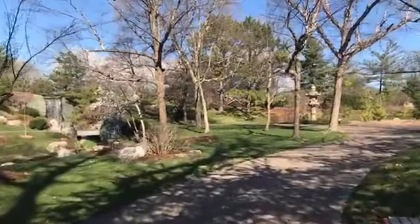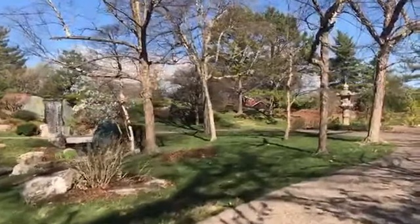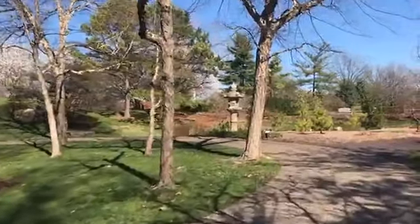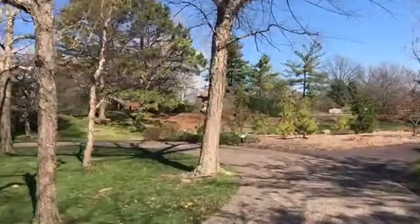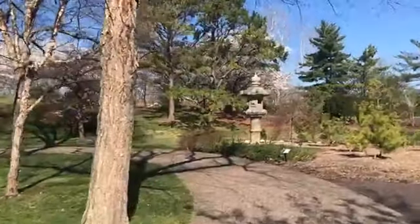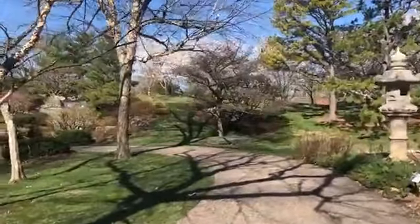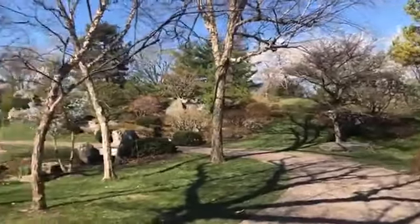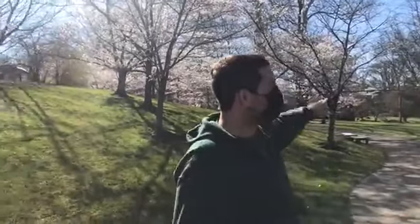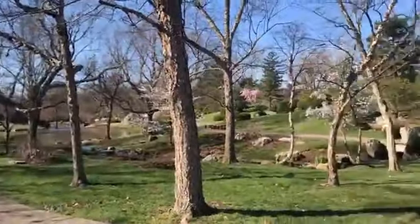And we have about 150 cherry trees here, mostly in the Japanese garden, but there are a few others scattered throughout the rest of the Missouri Botanical Garden as well. We have 50 or so of these Yoshino cherries, which are these ones with these beautiful white blooms that we just walked past and that we still have back behind us here. And there's one along the creek and a few up here above the waterfall.